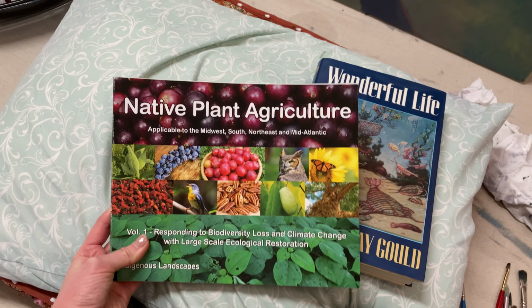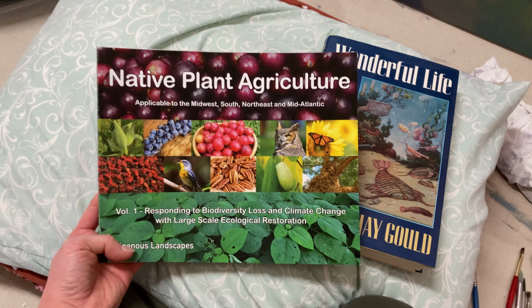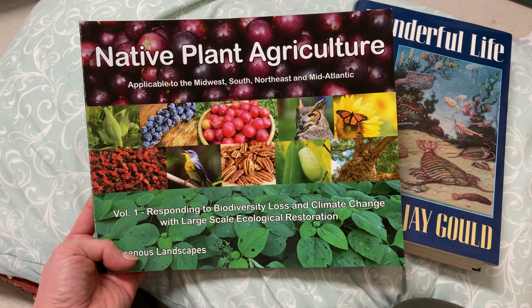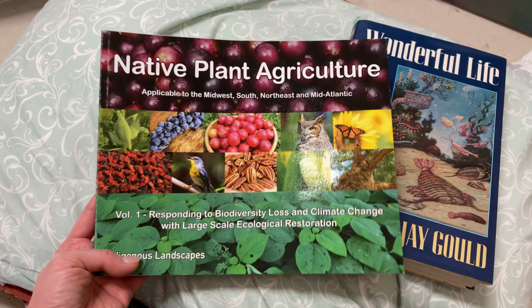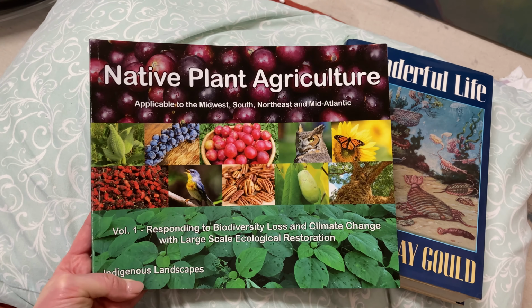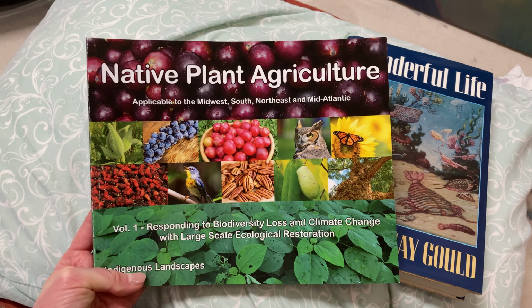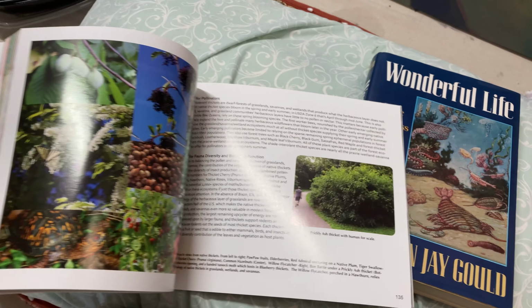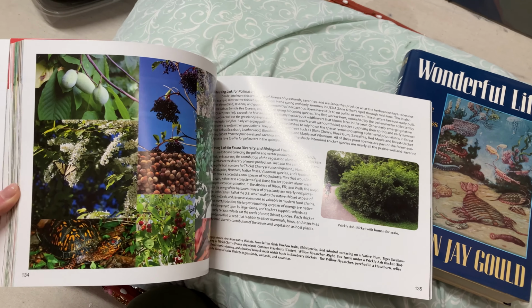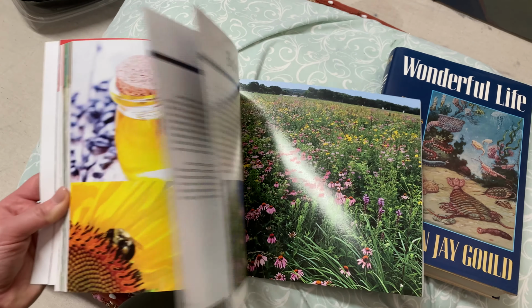And then I'm also reading this. It's called Native Plant Agriculture, and it's volume 1. There's going to be another one, I think, for wetland places, but this one is general native plant agriculture for the Midwest, South, Northeast, and Mid-Atlantic. And it's really, really beautiful, first of all. Second of all, it's super helpful.